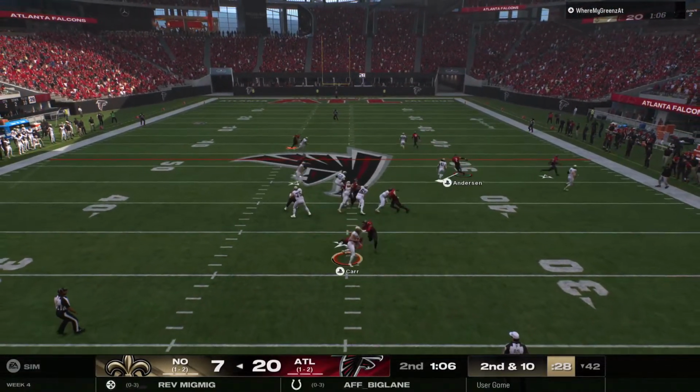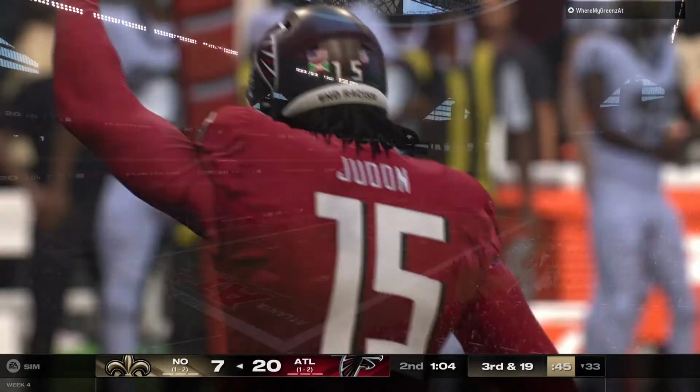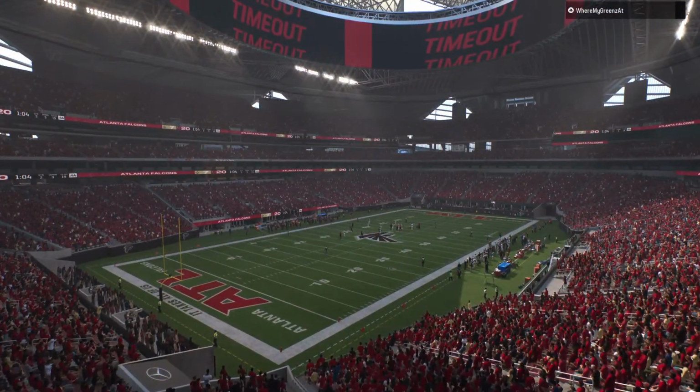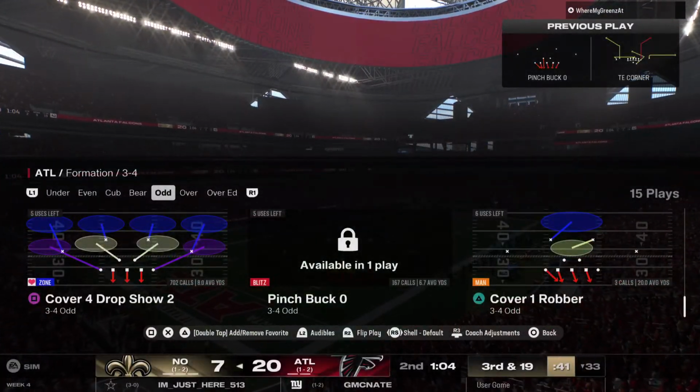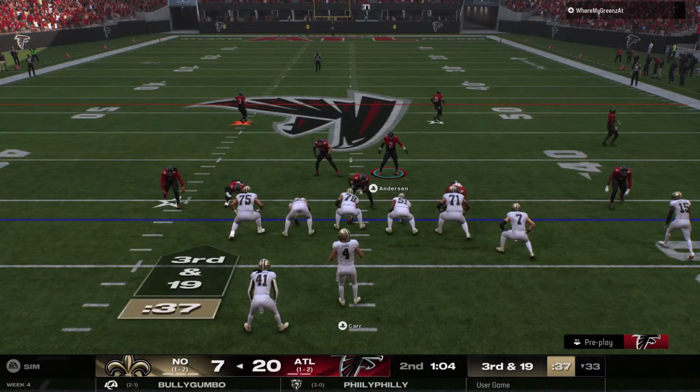Throwing again, it's Carr. Pocket isn't holding up. They're able to drop it. And that pushes them back. Third down coming up. The defense calls a timeout. That's their first. Let's see what they went with on third down.